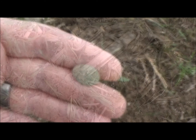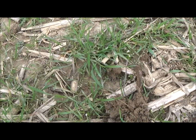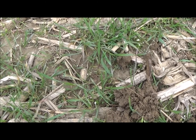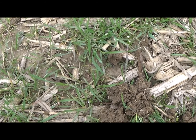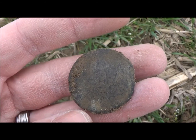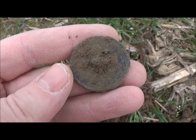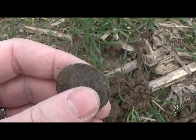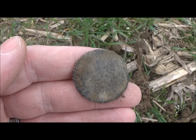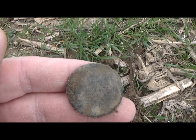Alright, gang. Well, I am heckin' gone from where we were digging, where we were concentrating. However, this place won't let us leave. It keeps giving up stuff. Got a big old dandy button. And unfortunately, the shank is gone. But I don't know, maybe I'll spend a couple minutes just right around here, because, like I said, we're kind of on our way out. We're going to change spots. But who knows, maybe this will pick up.